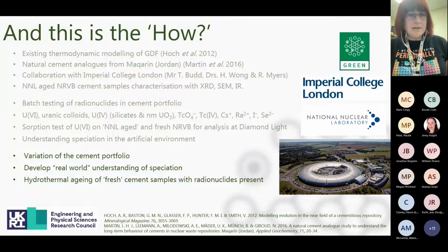And then the third part is about varying the cement portfolio. And like I said before on the previous slide, this hydrothermal aging of fresh cement samples with the radionuclides present to understand exactly how they change and what their behavior is as the aging process goes on, because obviously they're going to be underground for a very, very long period of time. And then the final goal is to really be able to put together a picture of what it's going to look like over the entire lifespan of the GDF, or at the very least up to about 10,000 years.